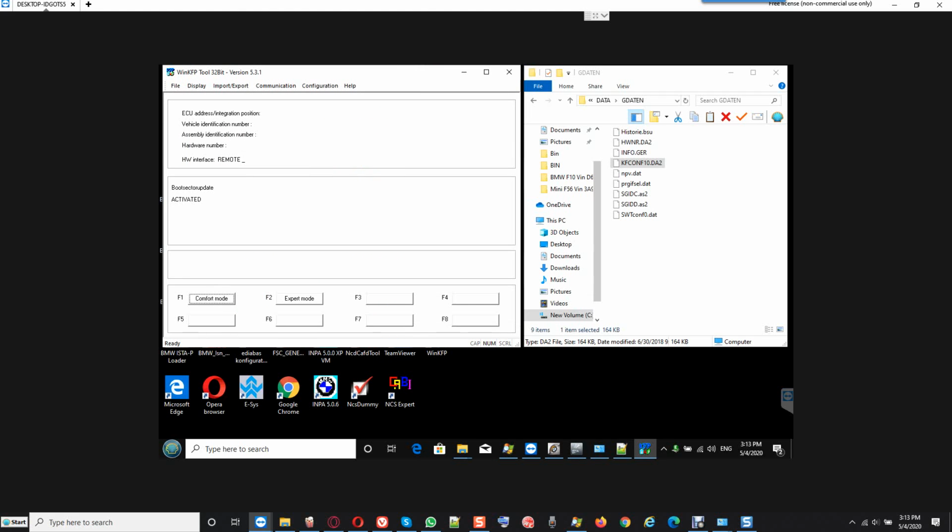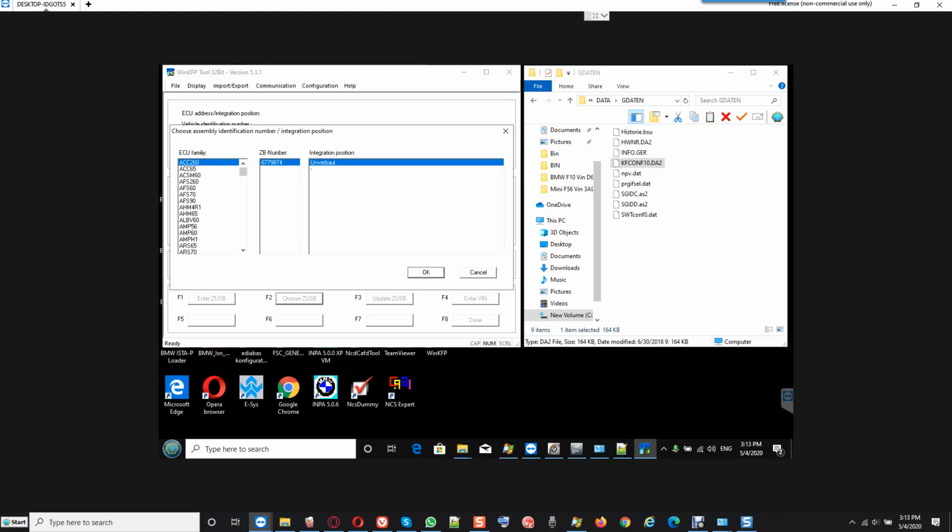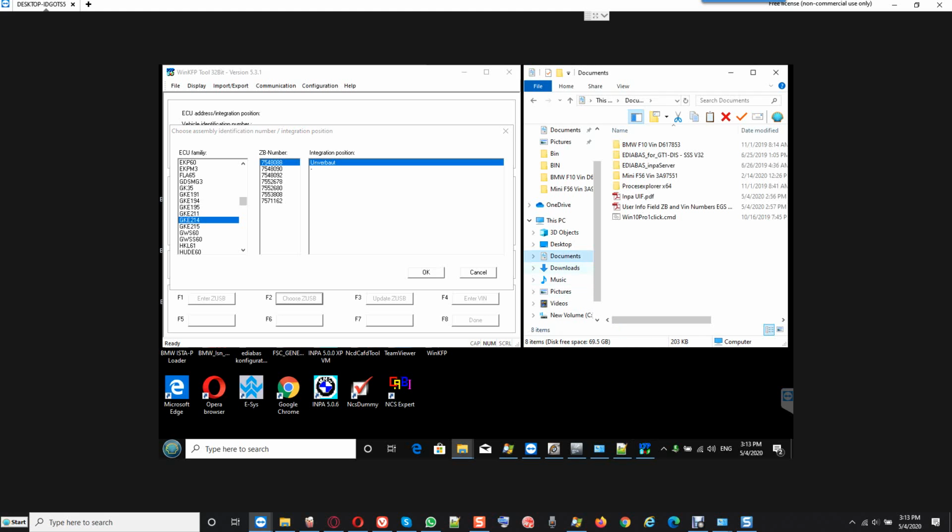All right, let's go to comfort mode and go to choose, and the ECU family tree should be populated. There it is. Before it was not. So we're going to go to the GKE transmission. The transmission had a part number of 757-1162. And let us see if we can go into this, where is it? Right here, user info field. Hopefully I click on the right one.